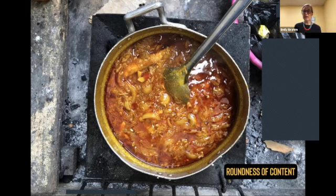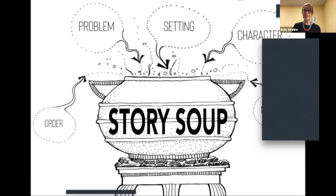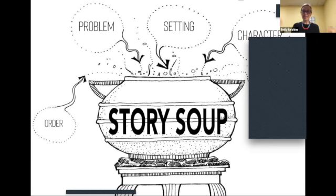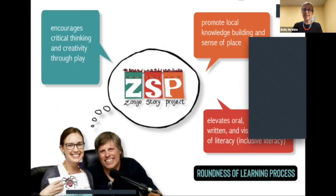And so we can think about all of the different pieces that go into the making of a story. Here are some examples in very simple terms: order, problem, setting, character, moral, things that you can put into your story soup. But then you can also add, of course, personal twists, secret ingredients to make your soup extra delicious. And then another dimension of the roundness of storytelling is the roundness of the learning process itself.